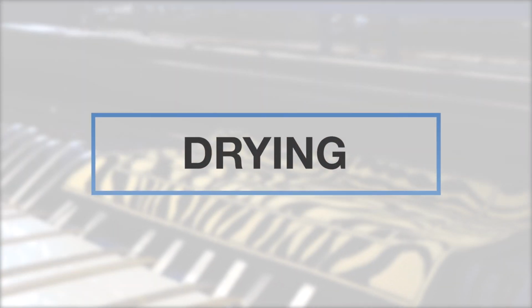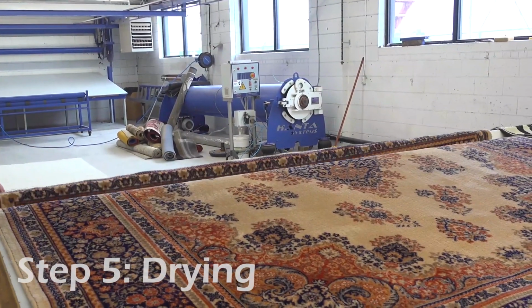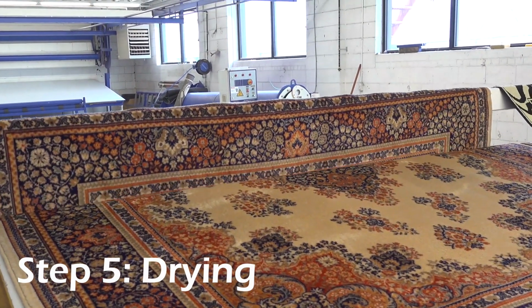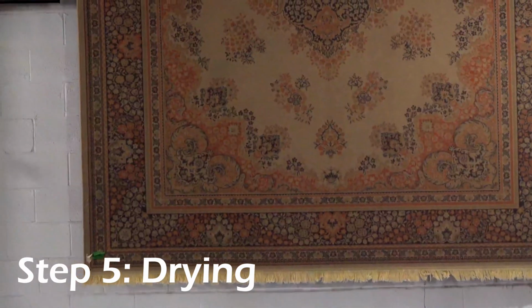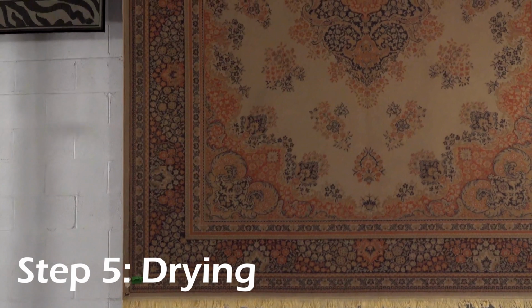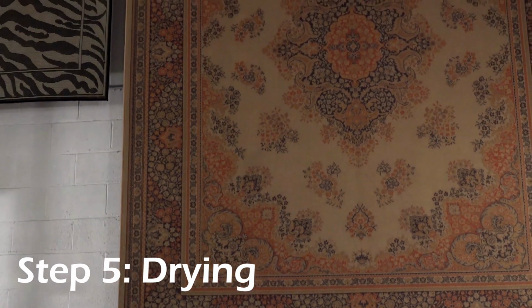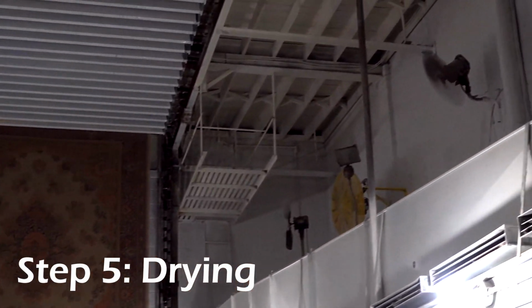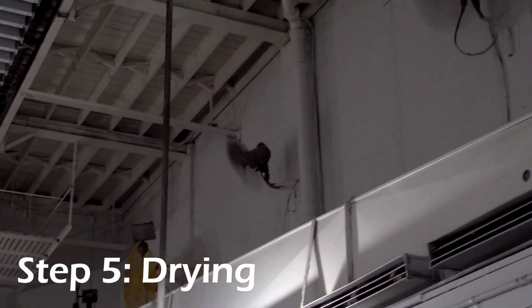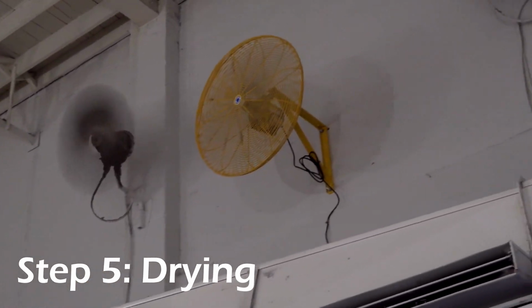process. Step 5. Drying. After the machine wrings out 90% of the water, the rugs are immediately sent up to our drying room to remove the water from the fibers of the rug. Leaving rugs moist for too long can cause color run and unwanted mold and bacteria buildup. Our enclosed climate-controlled drying room is equipped with a dozen industrial fans that filter circulated air and maintain low humidity, creating the most ideal ecosystem to properly dry your rugs.